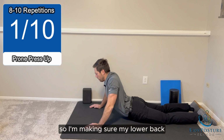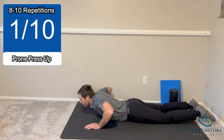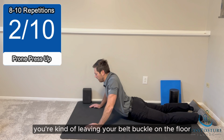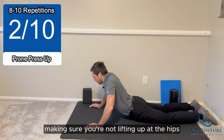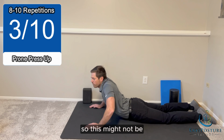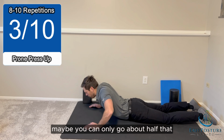So I'm making sure my lower back and my abs aren't overly contracted or guarded. I'm going to pause for a breath and then come back down. I tell my patients in the clinic to picture that you're leaving your belt buckle on the floor, making sure you're not lifting up at the hips, but belt buckle stays down. Wherever your range of motion is appropriate for you. So this might not be as far as you're able to move. Maybe you can only go about half that.